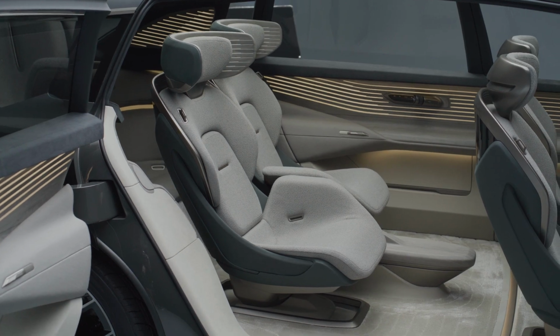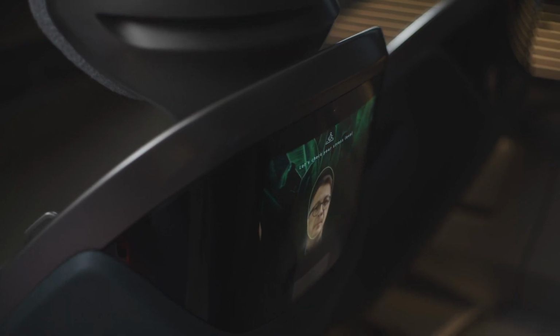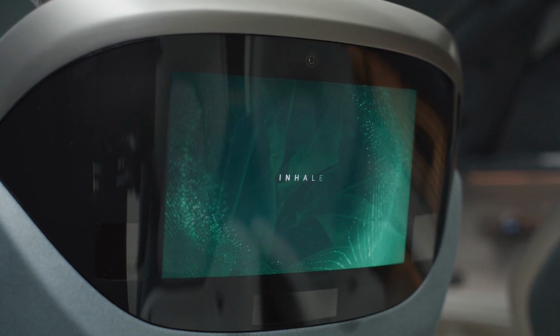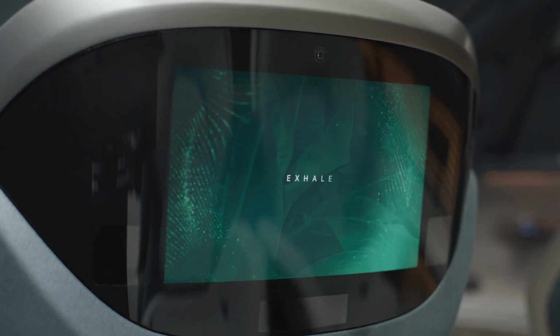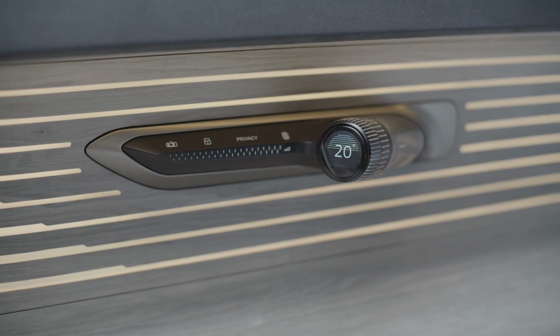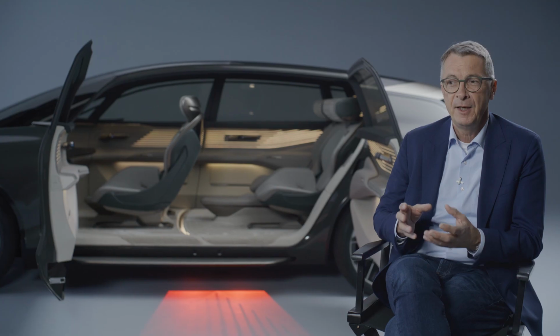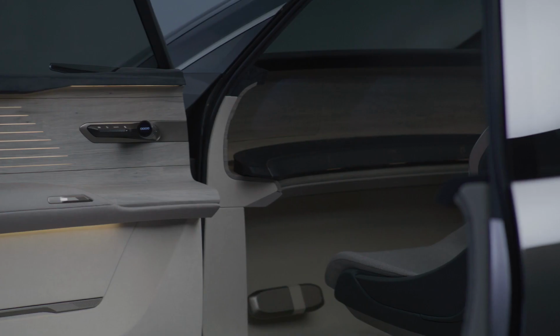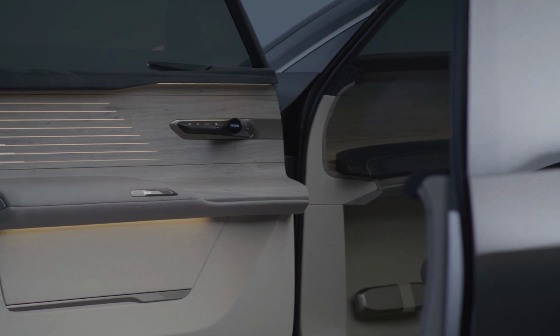Special in the rear seats is that you have eye tracking modules where you can bring different programs on the functional screen on the rear of the seats. Also comfortable is the concierge. The concierge is a very interesting element for the customer. You can adjust this and we integrate it into the system of Audi.